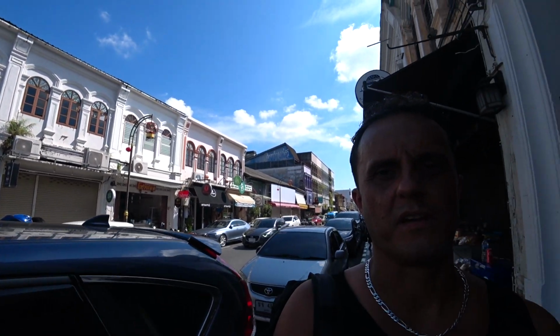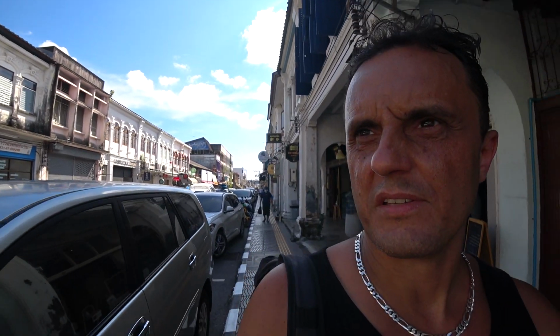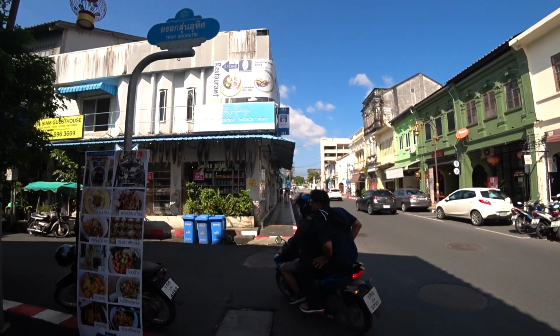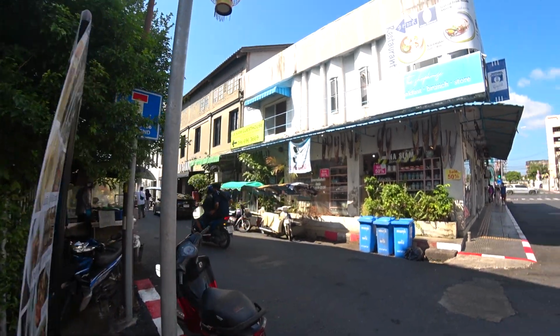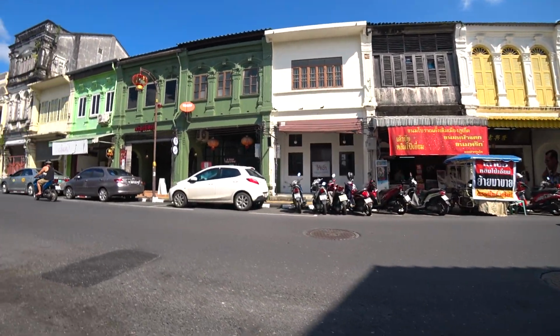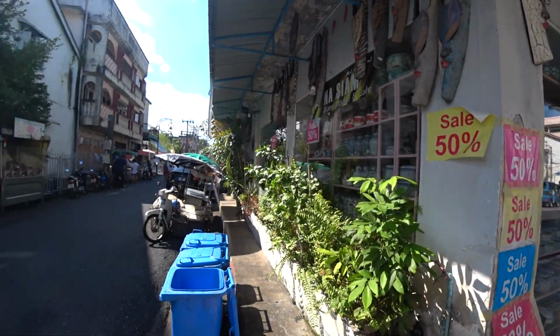So most probably in this area the majority of the people are tourists, like I said, from other parts of Thailand. So if you want to meet the locals, probably you have to go in residential areas, or you have to find out where the locals hang out, which clubs, which places. Anyway, doesn't matter. I just came to see the old town. I don't have so much time to stay all day here, so let's just explore a little bit more about this place.